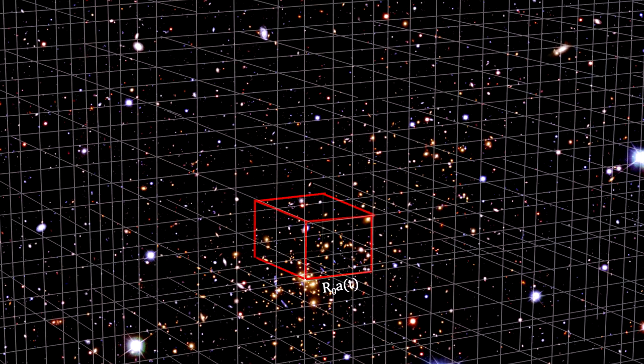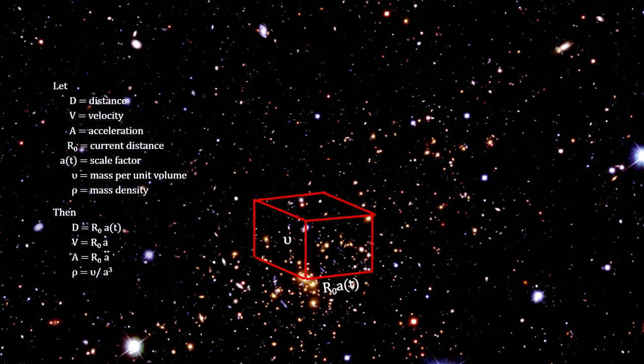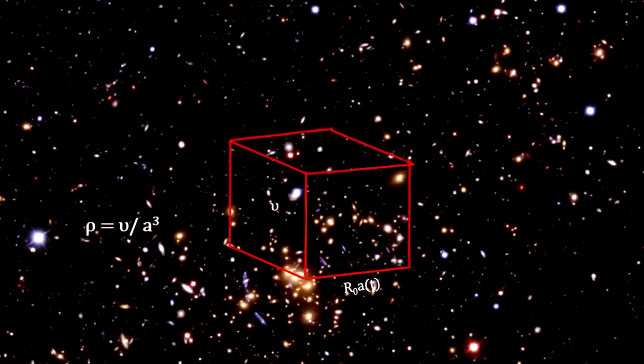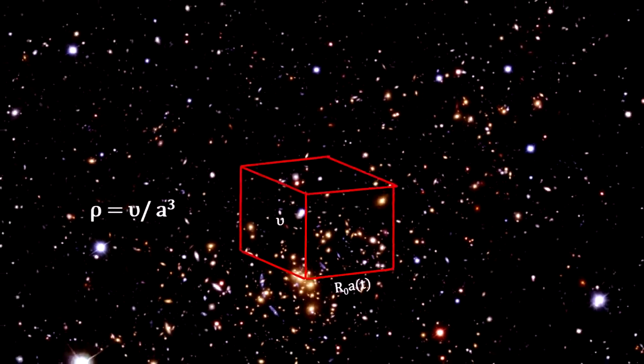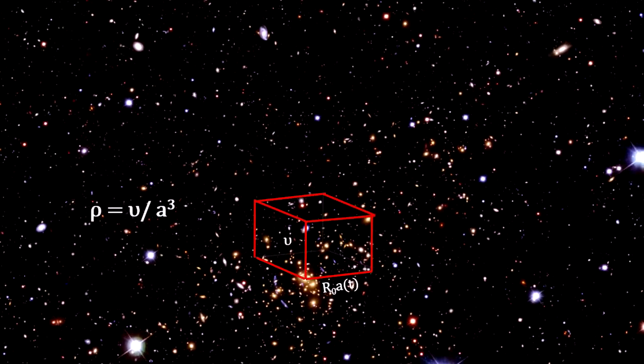Now consider a cube enclosing a volume of space containing some number of galaxies. With our scale factor approach, the amount of matter inside the volume remains the same as the volume increases or decreases. But the matter density goes down when the scale factor increases, and it goes up when the scale factor decreases. We see that the matter density depends on the scale factor.